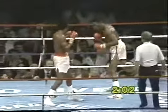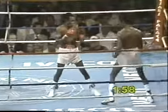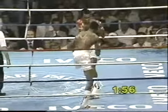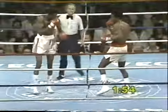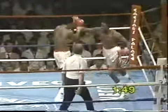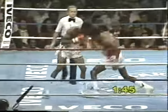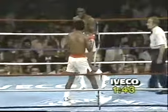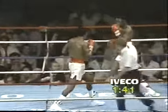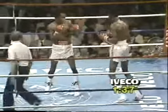Hearns bouncing around now like Leonard did earlier in the fight, but you have to wonder, is this just to try and get his legs back under him? Because he was very shaky at the end of round 7. Long way to go, unless Ray Leonard can press the advantage that he picked up in the last couple of rounds, having Hearns in trouble. So far, a complete reversal here with Hearns doing the circling, Ray Leonard doing the stalking.